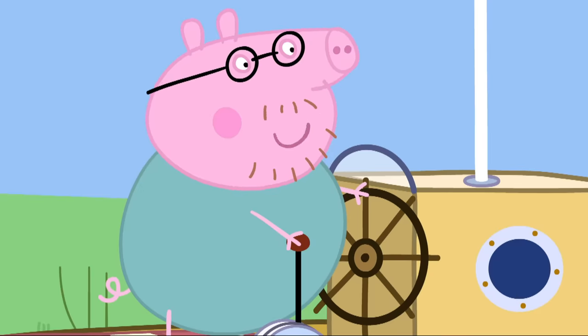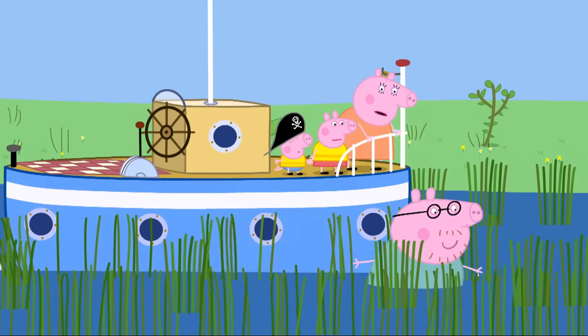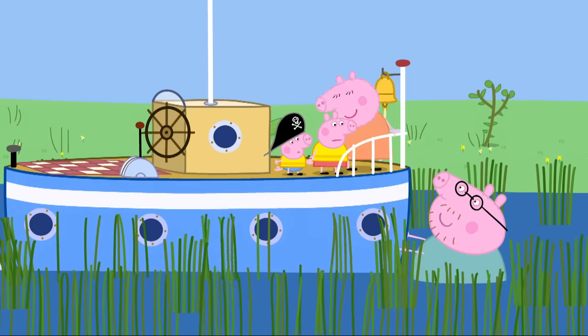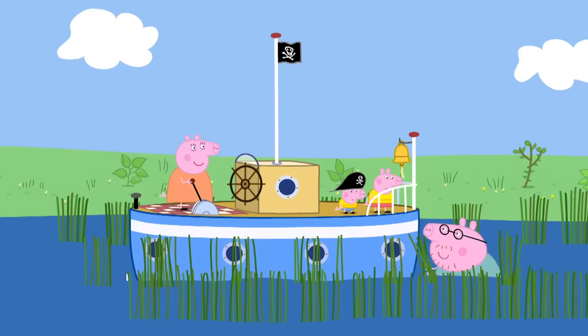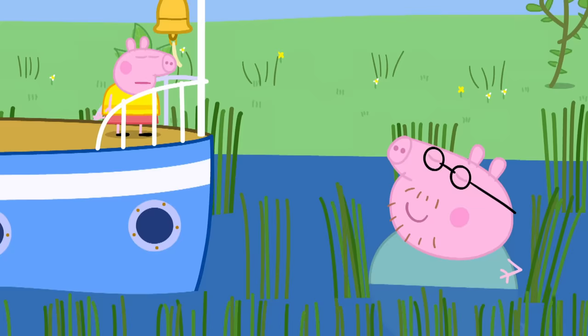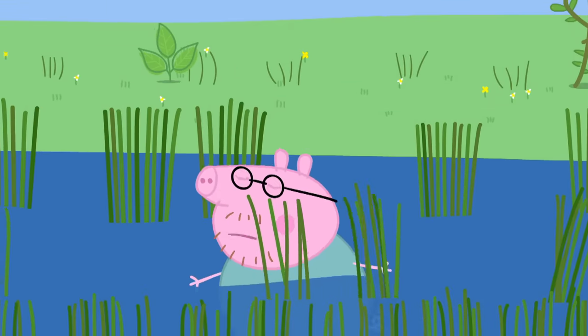I'll just give it a little push. Do be careful, Daddy Pig. I know what I'm doing. When I say go, start the engine. Aye, aye, Captain Daddy Pig. Go! Daddy Pig has pushed the boat out of the reeds. Hooray! Quick, Daddy! Jump back on the boat!